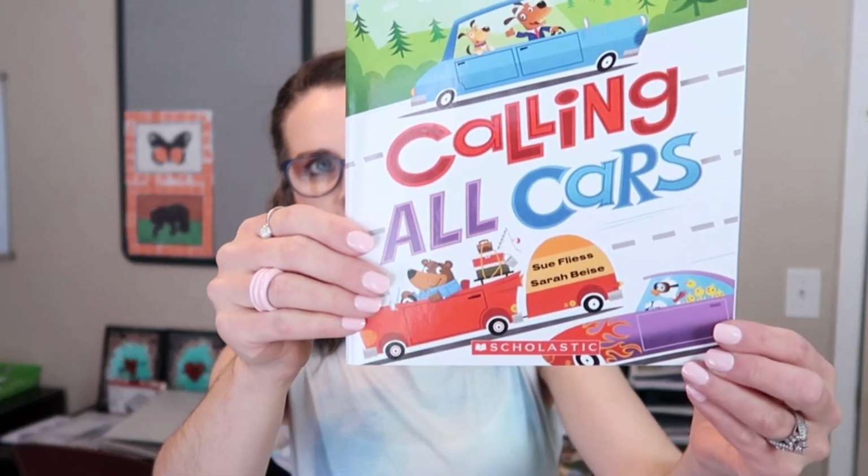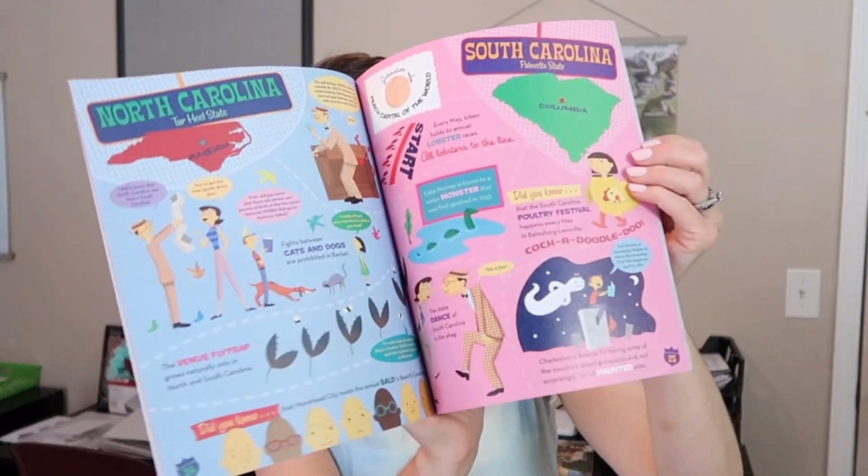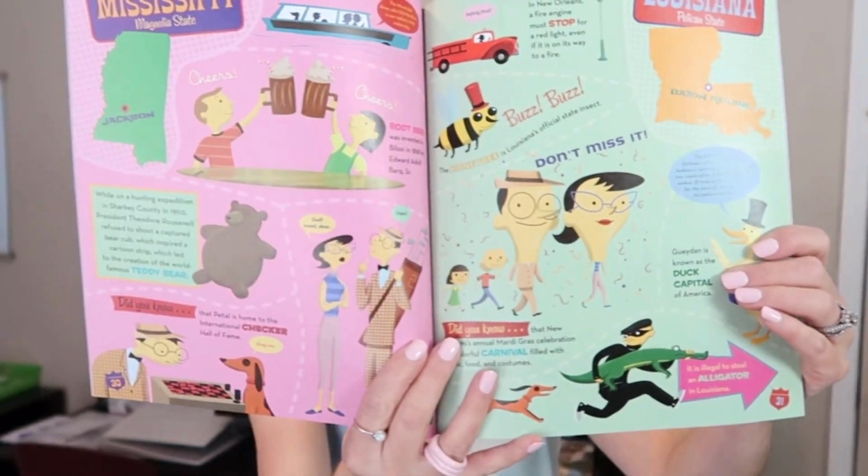Calling All Cars. Something else I picked up for my daughter to go along with her curriculum. This is Go Go America. It has fun facts on the inside about America, about each state. So I was thinking using this with our geography. I was thinking about using this with our geography just to add something new to it, since we are carrying over some things from this year to next year, just to make it fun for her. So I picked up 2 of these because we'll be reading these together.